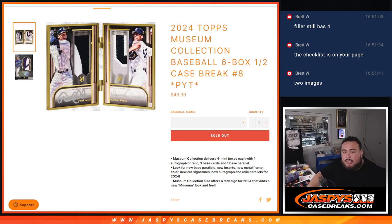We just sold out 2024 Topps Museum Collection Baseball 6-box half case break. Pick your team number 8, guys. This is the second half of the case. It's rock and roll, guys.